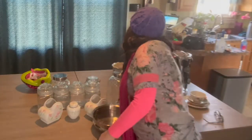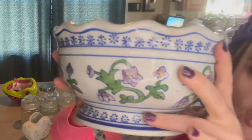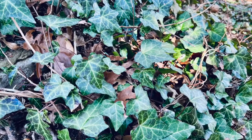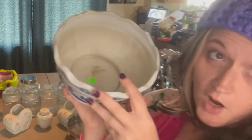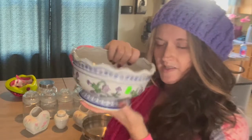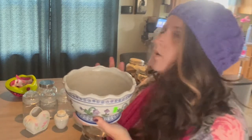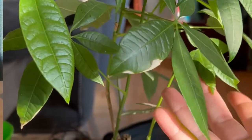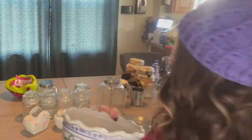I was very happy when I found this planter. It is absolutely gorgeous, and I've been wanting to get some ivy. I've been actually wanting to go forage for some ivy. This would be a perfect place to put it. And this was $2. Really nice and heavy duty. I should be able to fit a nice sized plant inside of here. I also think this would be great for succulents. I could do a bonsai tree in here, a money tree, even a hanging plant. A lot of different things could go in here, kitchen herbs. So I had to grab this up because I know I will use it somewhere.